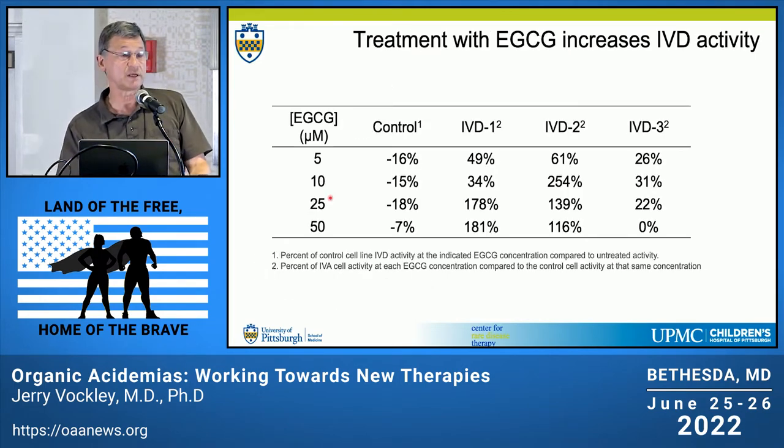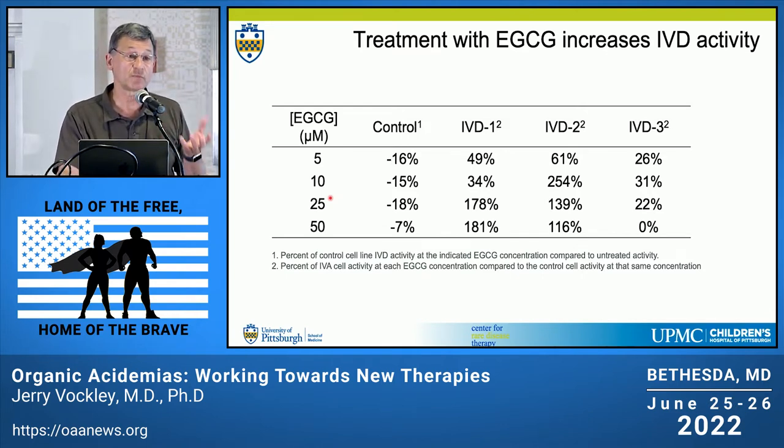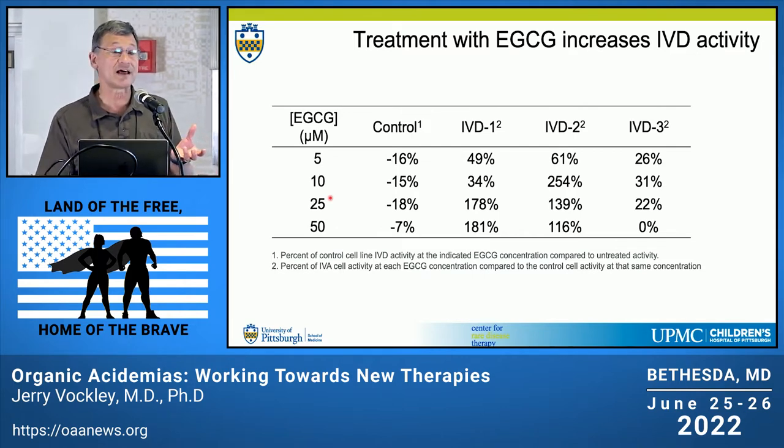So we have a drug that we've been testing, and this drug binds to the protein, the isovaleryl-CoA dehydrogenase protein, in a way that helps stabilize it while it's folding. We call that a chaperonin. For some mutations in some proteins, you could find a chemical that allows that to happen. You can improve the amount of protein that's there, and if the protein that you have has a little bit of activity, it may be enough to make a difference in clinical symptoms.